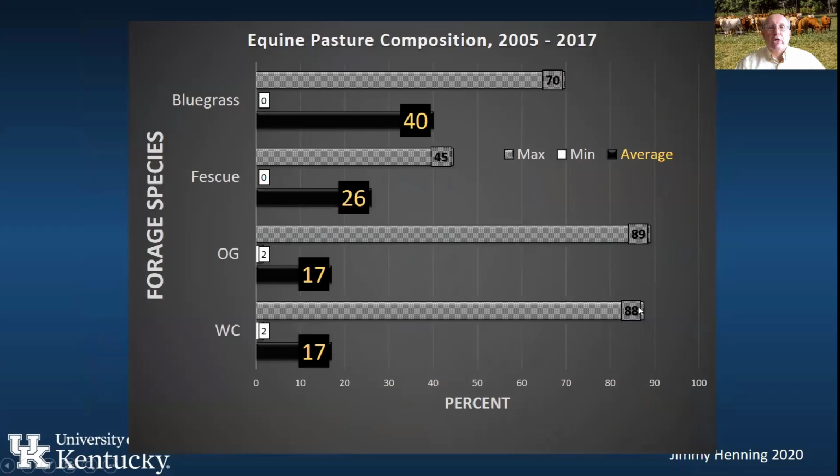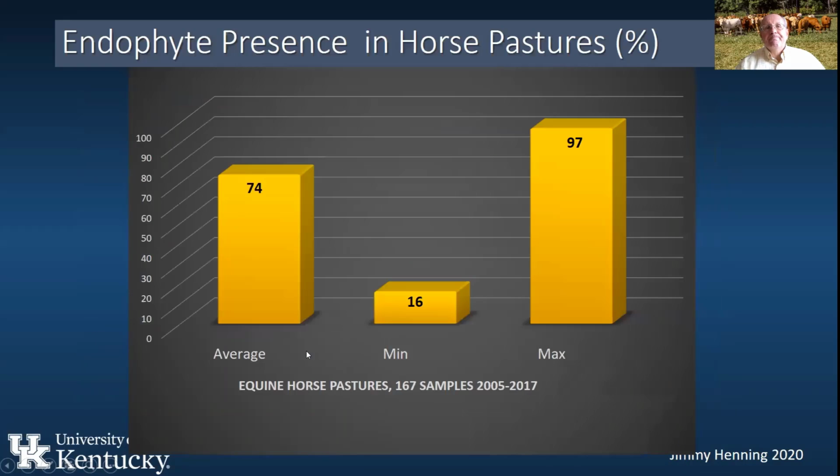Some fields had an extremely high level of white clover and others very little. We did, of course, find tall fescue on horse farms, and that fescue on the horse farms was on average infected with the endophyte 74% of the time. Sometimes it was low, and many times it was very high. And you can tell by how close this mean is to our top number of 97 that more pastures were near 97 percent infected than here in the 16 range.